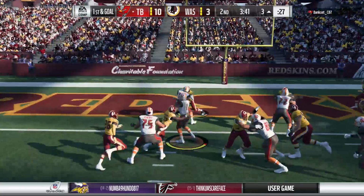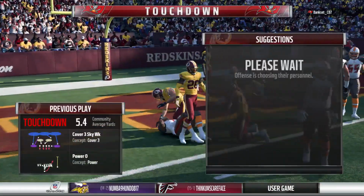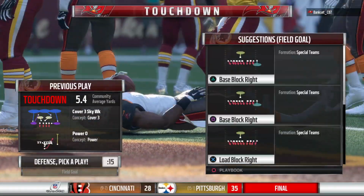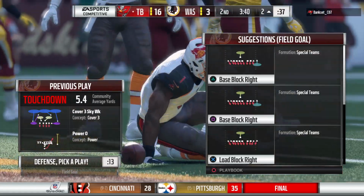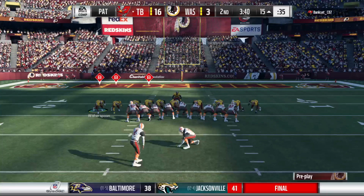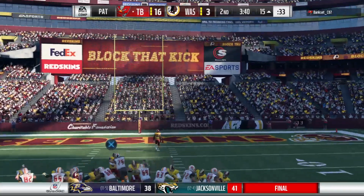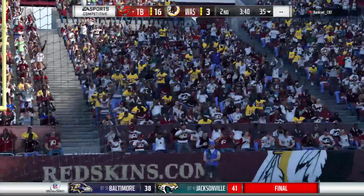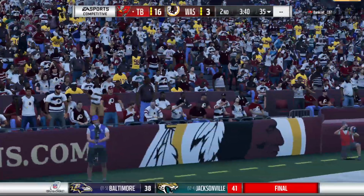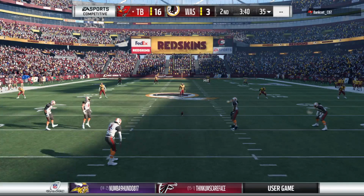They'll try and run it in with Bell. And he's in. Touchdown, Buccaneers. Le'Veon Bell. A 3-yard touchdown run. And the Buccaneers here finding a way to stretch their lead. Oh, how about this? No good. Just his second miss of the year. And our score will stay right where it is.